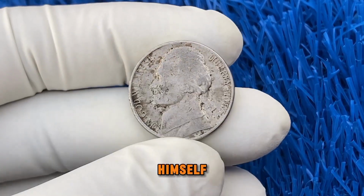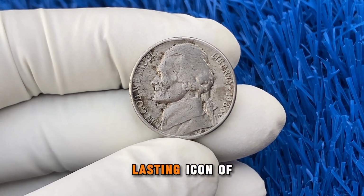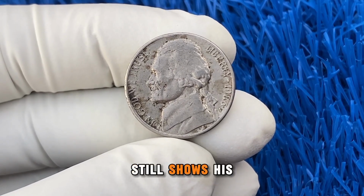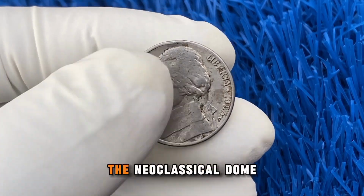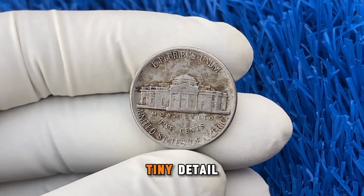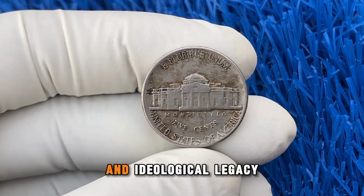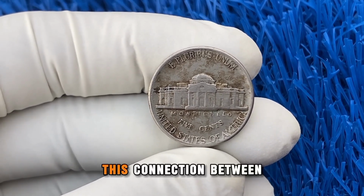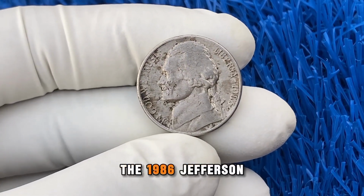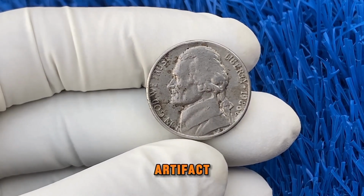Thomas Jefferson himself might never have imagined that his image on a humble 5-cent coin would become a lasting icon of American numismatics. The coin's reverse still shows his grand Monticello home, the neoclassical dome, the windows and columns all preserved in tiny detail, as if to remind future generations of his architectural and ideological legacy. This connection between design, art history, and money makes the 1986 Jefferson nickel not just currency, but a cultural artifact.